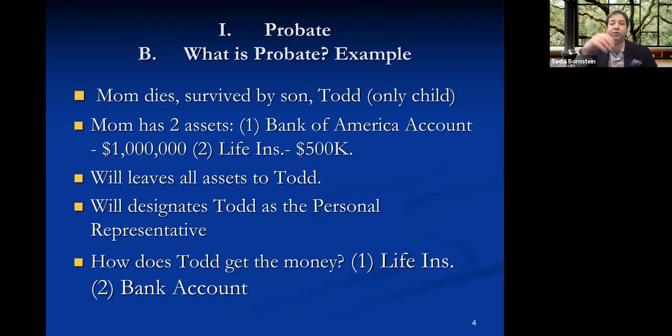Let me give you an example. Suppose my mother dies and she is survived by me, and I'm an only child. At the time of her death, she has two assets: a Bank of America account worth $1 million, and a life insurance policy worth $500,000. Her will, which I have the original of, says everything goes to me, and she appoints me as the personal representative of her estate, which is like the executor. So I have control over administering her estate. And the question is, how do I get the money? It's $1 million and I'd like to get my hands on it as soon as I can. And then there's life insurance, $500,000, and I'd like that too.